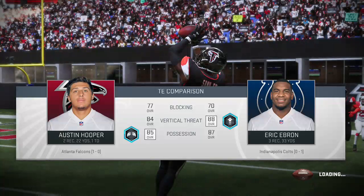Traffic, listening to traffic. My windows ain't tinted, so notice.